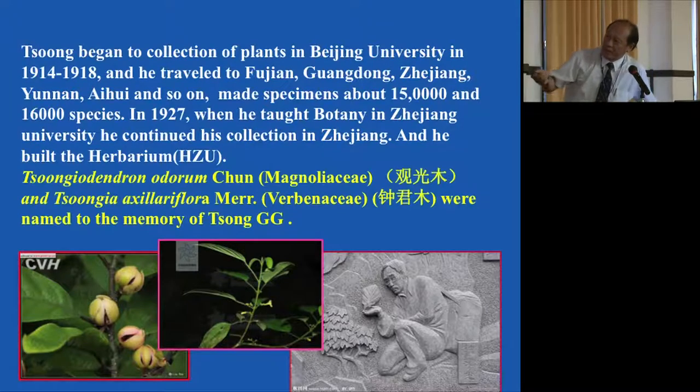So later some people, in memory of Professor Zhong, gave one species and one genus his name.